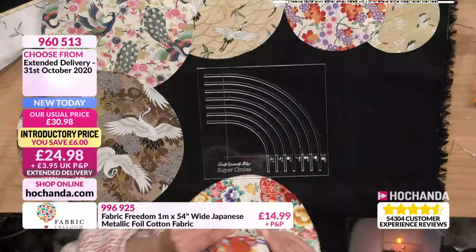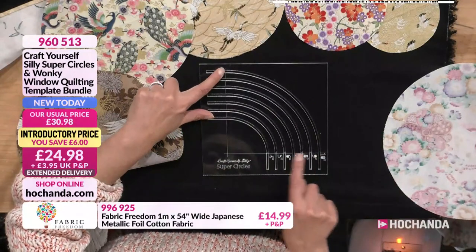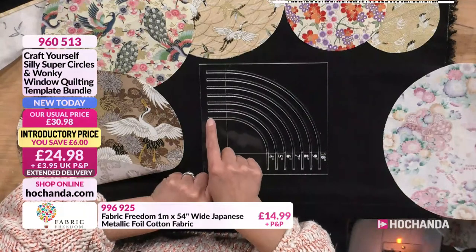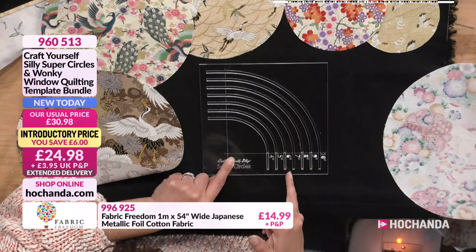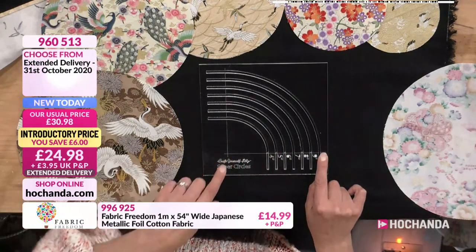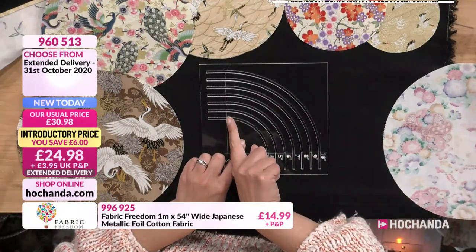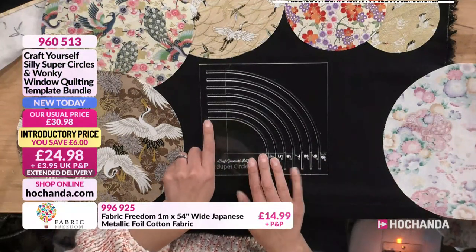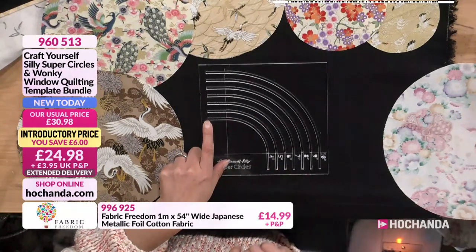When you have a look at the template itself, you can see there's your cross hairs to cut your circle. But these run off in a straight line after where you would normally stop for your half circle. That's because if you're going to use this with a rotary cutter, if you stop the template right there, you're not actually going to get right to the end. So we've left nice big run-on areas, so you can get your rotary cutters right to the end if that's what you're using.